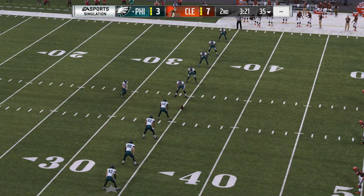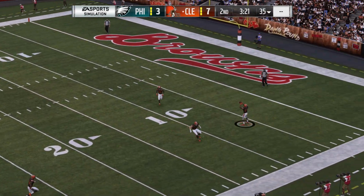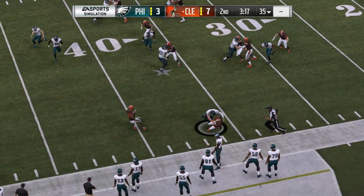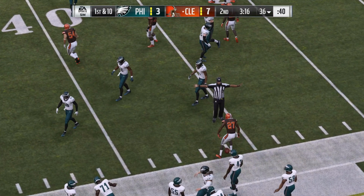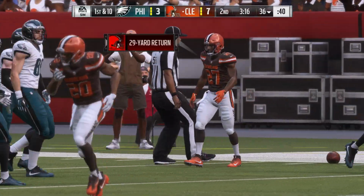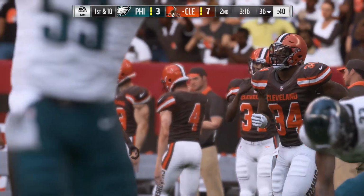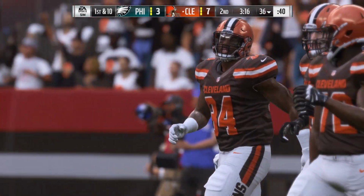After the field goal, here's Elliott to kick it away. This one taken from the 7. And a good return. He's across the 35-yard line, right around the 36. And now the Browns coming out on the field. They had the touchdown on the opening drive of the ball game. It was countered by just a field goal.